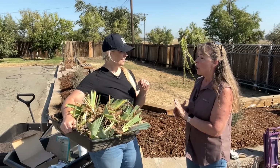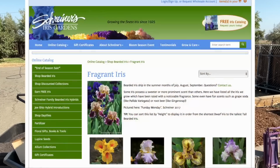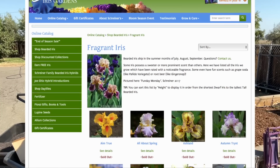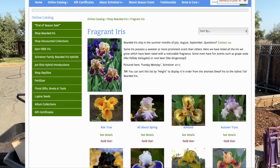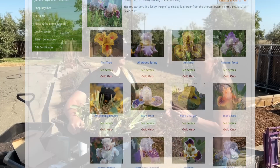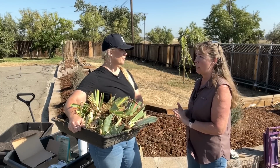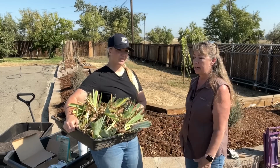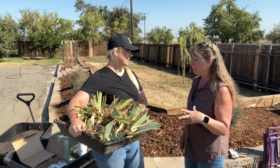I'll just get those. The first ones I started with were their scented collection. The yellow one smelled like lemon chiffon. Oh my goodness. The black one smelled like licorice. It was just amazing. But then the rhizomes, however you pronounce it, coming from them were so healthy. They did so well and bloomed so well the following season after planting them that I was sold.